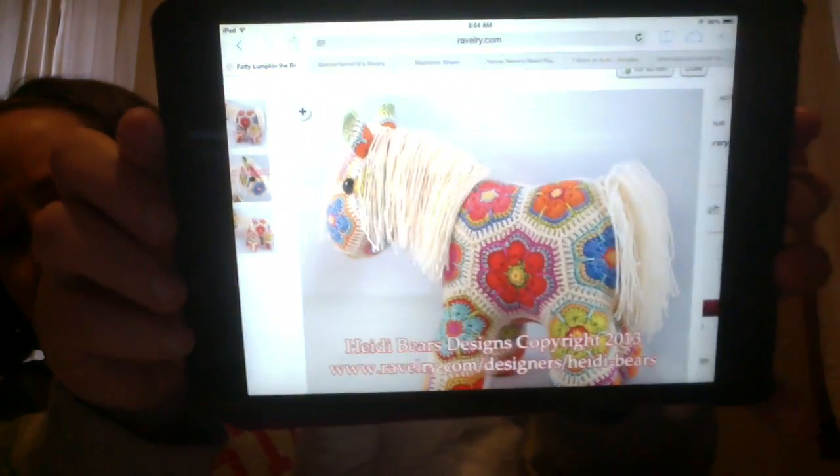Next, for our niece, for her birthday, she asked for a horse. We can't give her a real horse. So I decided to crochet her the Fatty Lumpkin, the Brave African Flower Pony. And let's see if you can see it. That's what he looks like. I'm doing it out of worsted weight yarn, of course. She does hers out of fingering.